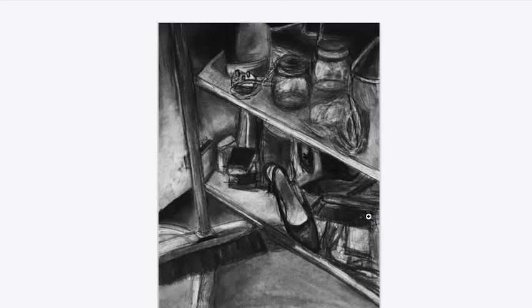This area also seems sort of unresolved. So those are two areas I might just go back in. I'd add a little more detail. I can also see from the drawing that you're not drawing with your erasers enough.